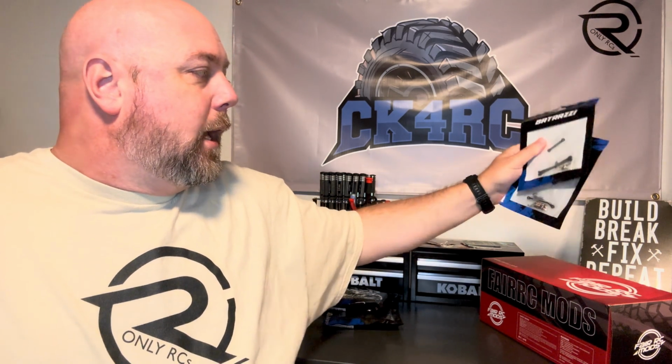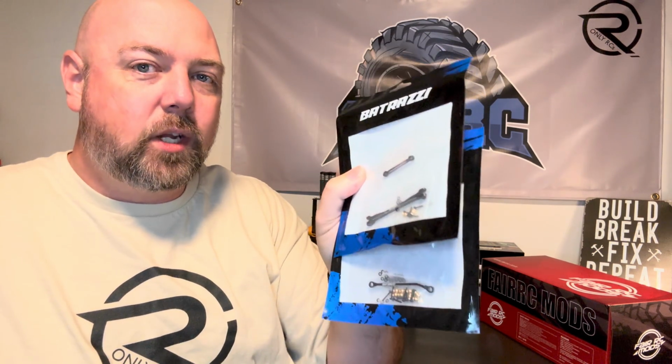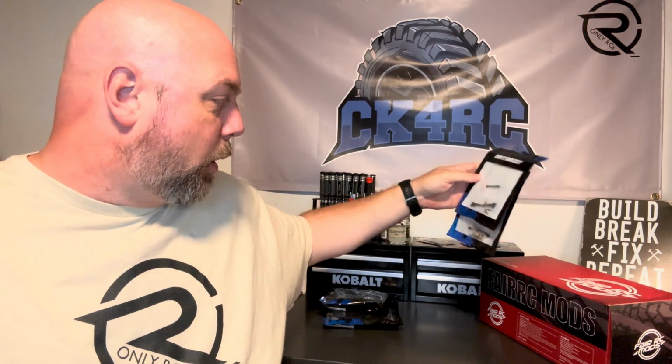Now I've got a couple other Batrazi bags over here, and these have some steering links and some high clearance suspension links, but I don't know what for yet, because what these go to is in here. This was part of the mystery box. You got a truck and you got some upgrades.